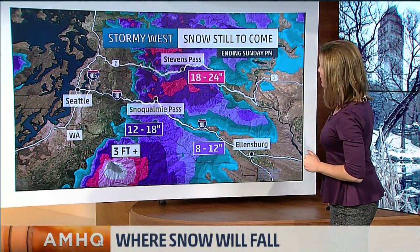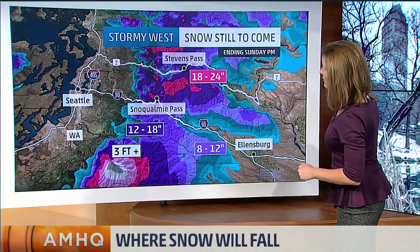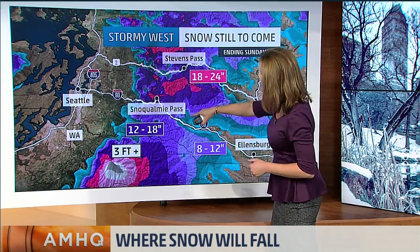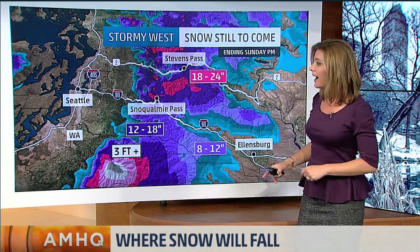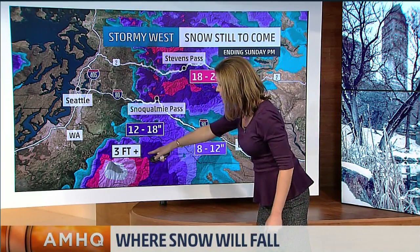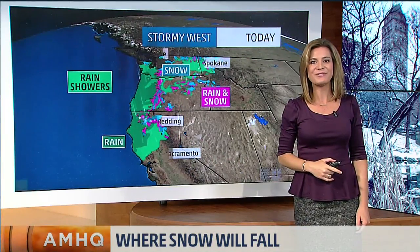We're going to be picking up quite a bit of snow by the end of the weekend as we get another round of active weather to come in here. Could be over 18 to 24 inches. Snoqualmie Pass, Stevens Pass, you're in it. And by this point, we're going to bring in more cold air and we are going to be looking for the risk, of course, of bad road conditions there. Look at Mount Rainier, coming in at just tremendous amounts of snowfall, 3 feet plus.